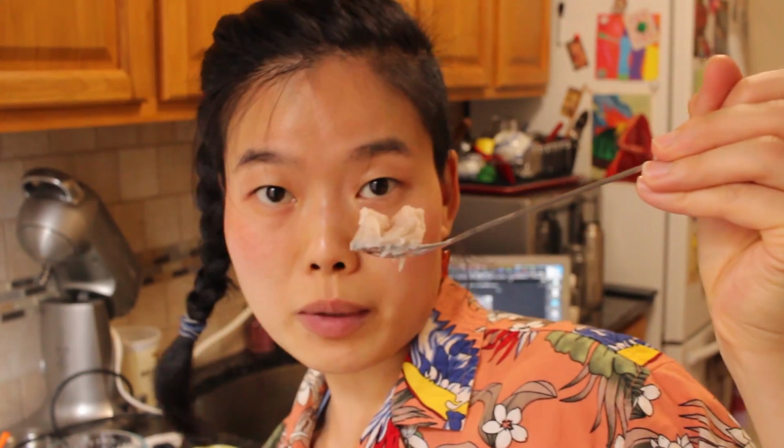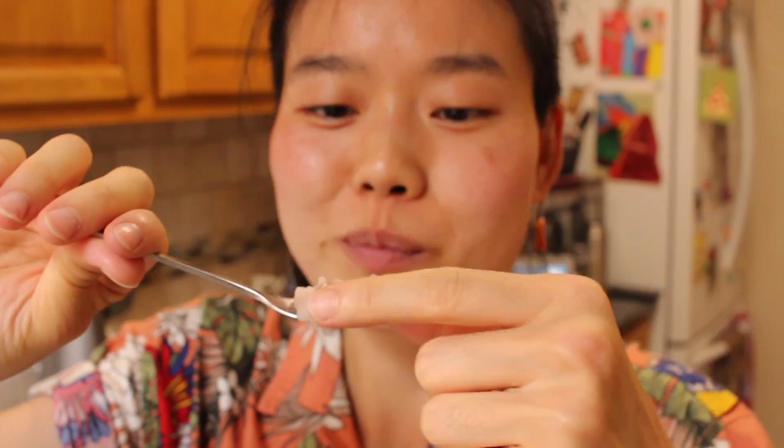As for the taro, it's very smooth, very creamy, just like peanut butter. It kind of tastes like peanut butter too. What a delight. That's so good.